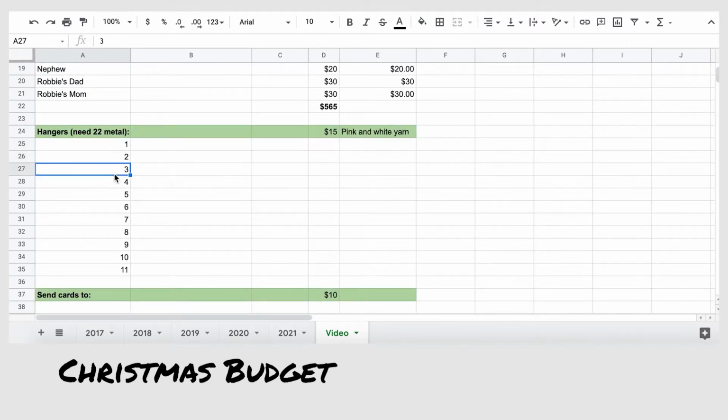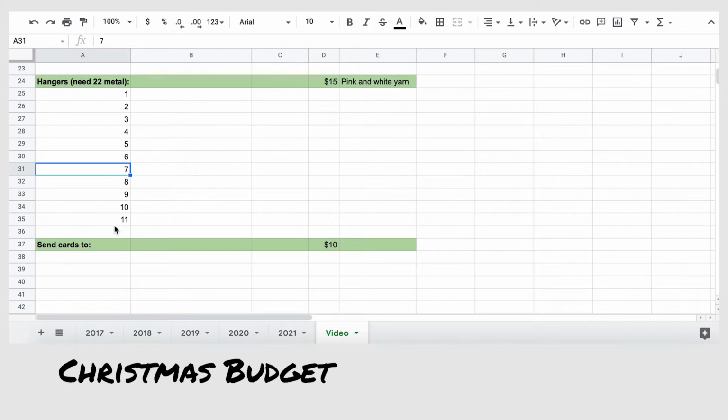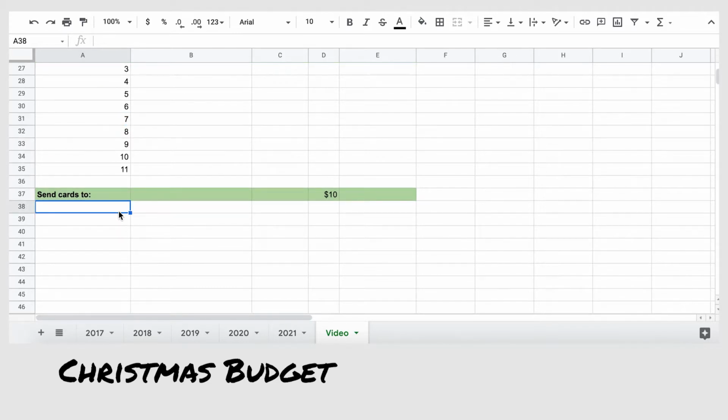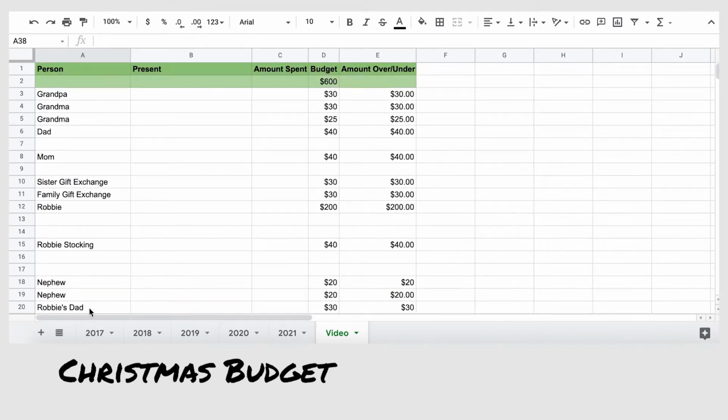I also make these yarn hangers, which I'll show you guys in a future video. So I have those listed here, how many I'm going to need. I usually would have the names listed for who I'm doing them for. And also, if you're going to be sending Christmas cards, make sure to list those people here. You can always put their addresses if you want. If you're getting photos done, make sure to add that down there, like when you're getting photos done and the cost it would be as well.